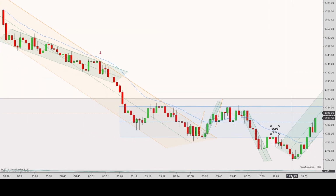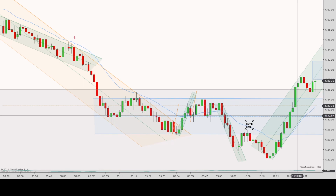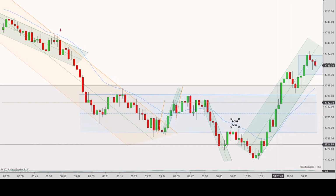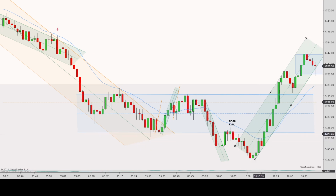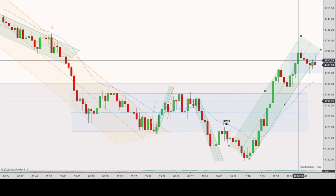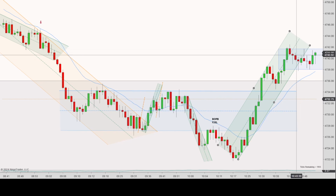Then prices continue moving down. It looks like it moves back into range. I drew this, and I was actually a little bit higher, something like that. I'm looking for a setup, but I don't really see anything very good.